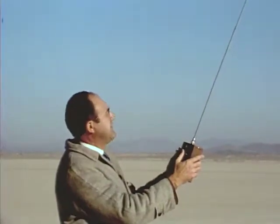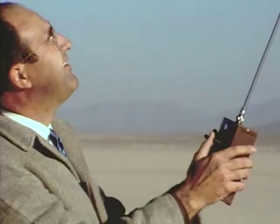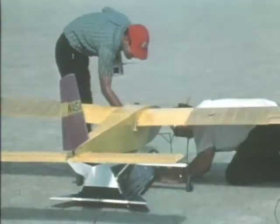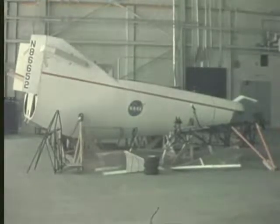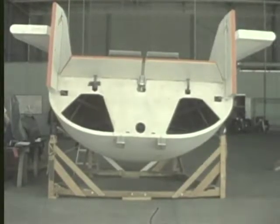Undaunted, an engineer named Dale Reed built a small radio-controlled model of a lifting body and flew it at a ranch near his house. His wife filmed the flights lying on the ground to make the model look more realistic. Armed with the film, Reed and several others convinced their boss at the Flight Research Center to let them build a lightweight, full-scale version of the model, without headquarters' knowledge or approval.